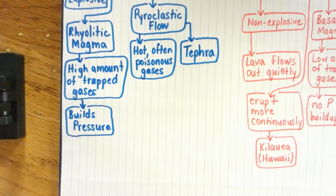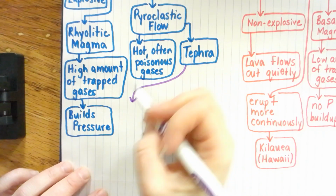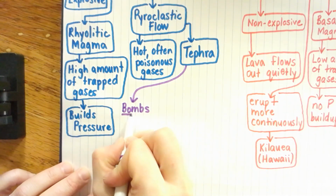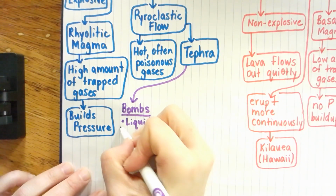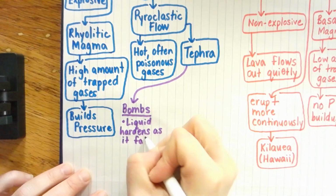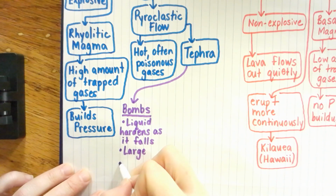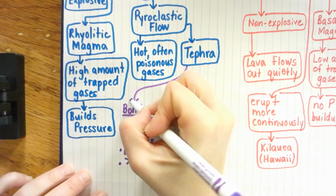So let's do that down here underneath. And I'm going to add one more color to this just to kind of emphasize that we've got some new vocabulary here. So tephra is categorized mostly by size. So we have two words for the largest pieces of tephra. Bombs start out as a liquid, so it's liquid magma that hardens as it falls. And they are very large, or comparatively large. They are greater than 64 millimeters in diameter. That's over half a meter.